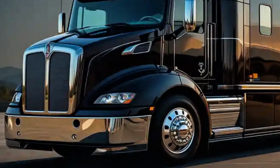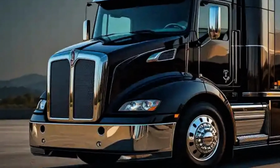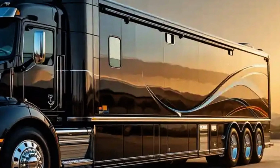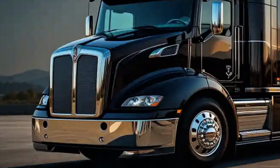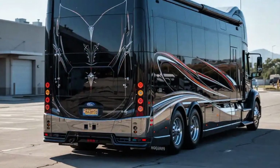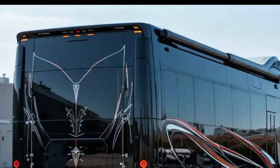Move slightly to the front left angle, and the true beauty of the design unfolds. You can see the long nose cab morph into the custom motorhome body with perfect symmetry. The chrome wheels glisten, and the side mirrors extend like wings, each piece sculpted to perfection. From this view, the fusion of classic American trucking and modern luxury becomes unmistakable.